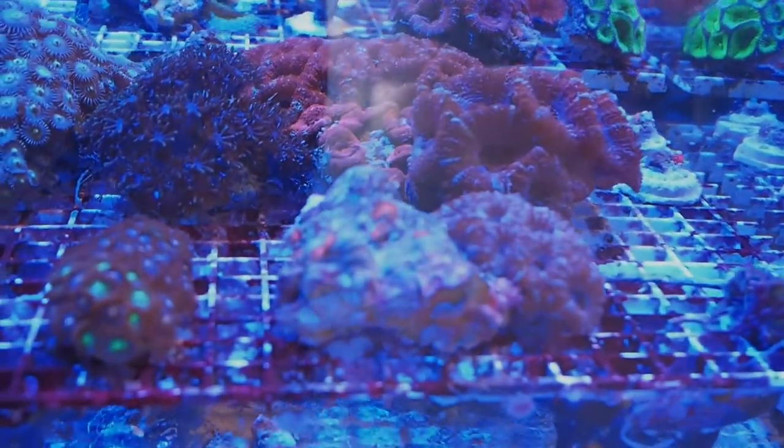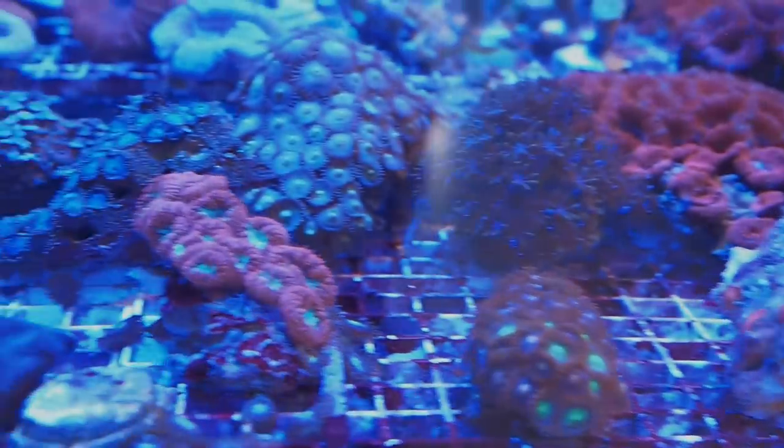I'm assuming a lot of the stuff that they get in, they probably sell straight away as well. So on this side, we've got acans, gonies, trachyphyllia, some zoas along the front here, some blastos as well. Just absolutely gorgeous pieces, and hands down my favorite tank. Got some clams out the front here. If you have a look at their collection of scollies, there's some absolutely stunning pieces on there.